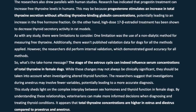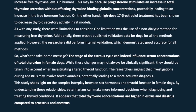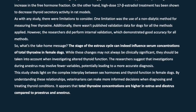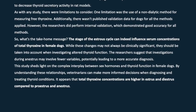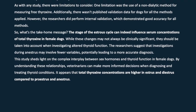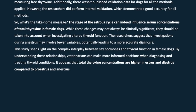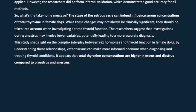So, what's the take-home message? The stage of the estrous cycle can indeed influence serum concentrations of total thyroxine in female dogs. While these changes may not always be clinically significant, they should be taken into account when investigating altered thyroid function. The researchers suggest that investigations during Anestrus may involve fewer variables, potentially leading to a more accurate diagnosis. This study sheds light on the complex interplay between sex hormones and thyroid function in female dogs. By understanding these relationships, veterinarians can make more informed decisions when diagnosing and treating thyroid conditions. It appears that total thyroxine concentrations are higher in estrus and diestrus compared to Proestrus and Anestrus.